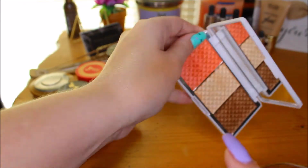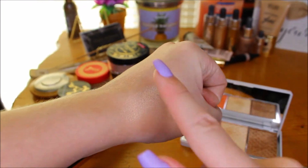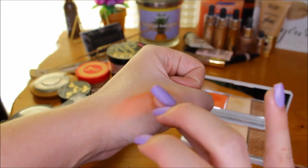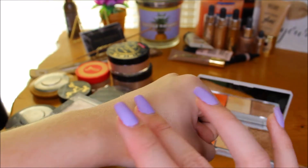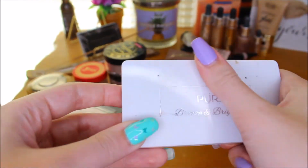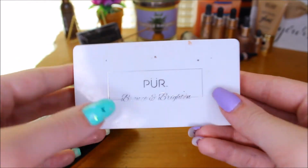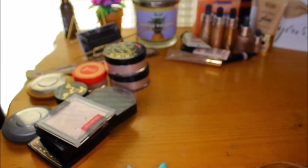I don't understand how this would even be a good highlighter anyway, because it's so pigmented. It's hard to explain, but I know in the camera, oh look, it's so blinding, it's so pretty, but it doesn't feel good. I don't think I'd want that on my face, honestly. I'm gonna just throw this out. I don't think it's a good formula, and it's sad because I do like Pure products, but I don't like this. I never liked it from the very beginning.